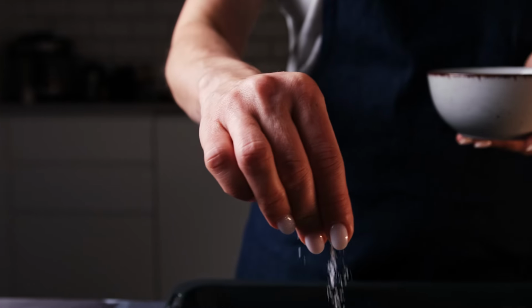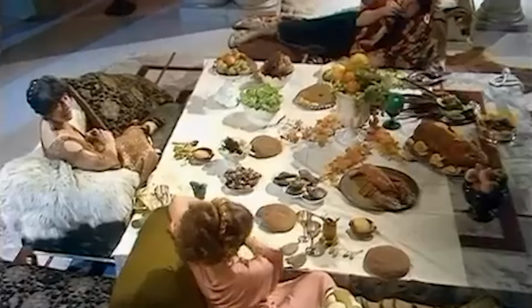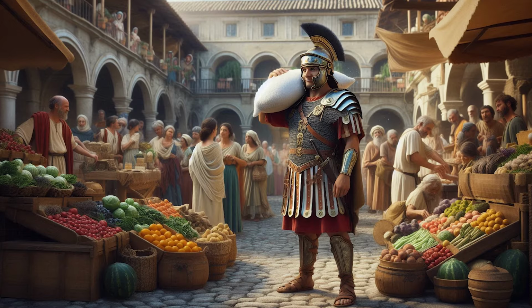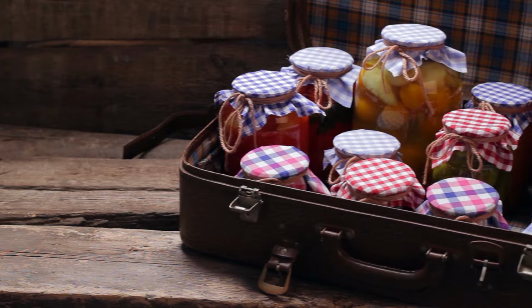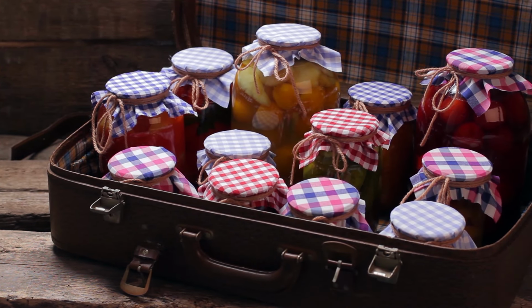And at the top of it all was salt. It is Rome's ultimate food insurance. If Romans had a food preservation slogan, it would have been, when in doubt, add salt. Salt was their go-to method for making sure meat didn't turn into a science experiment. They would coat fish, pork, and even vegetables with so much salt, it was basically the ancient equivalent of putting your food in a witness protection program, because nothing was getting to it.